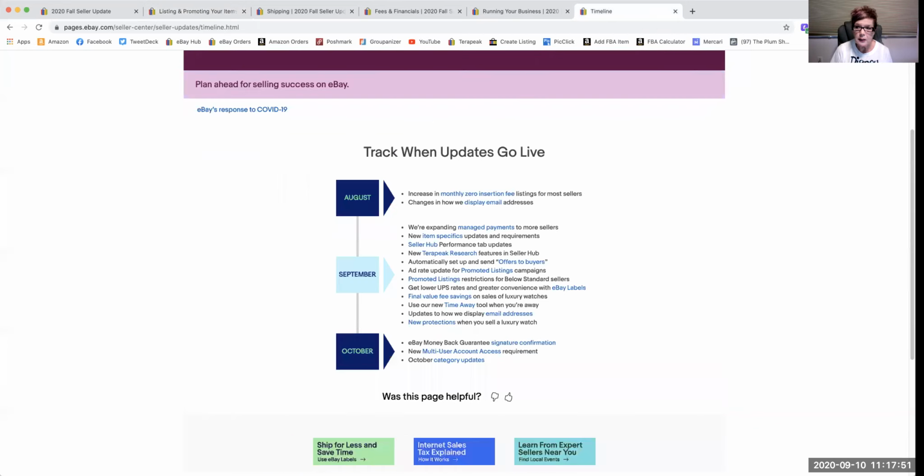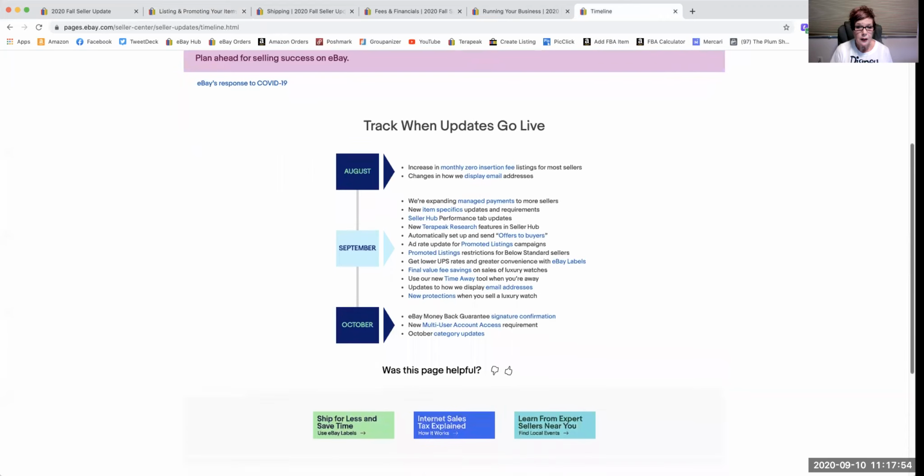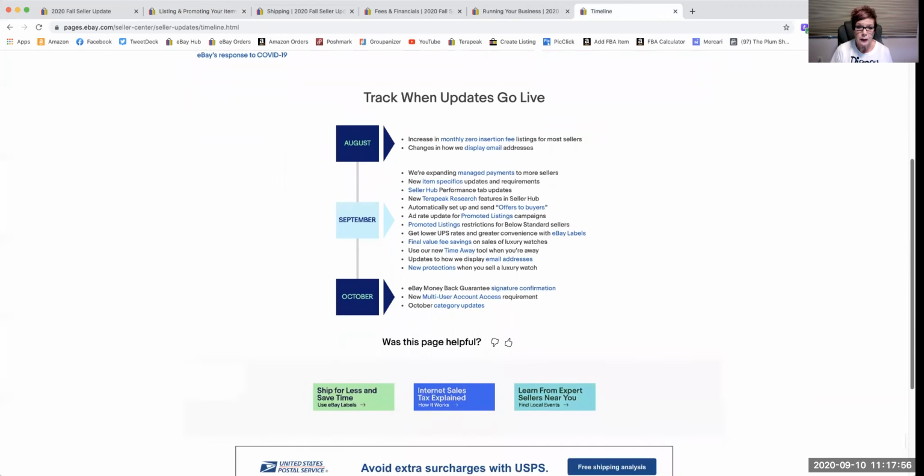Well, and finally, not to make this go on forever, this is the timeline. Monthly zero insertion fee listings for most sellers, those big fees that you got, they're going to continue. All of this other stuff, it looks like it's going to happen in September. The offers to buyers, the ad rate changes, the promoted listing changes, the new time away tool, that will all happen in September. In October is when the money back guarantee, secret confirmation, and the multi-account access will happen. All of this available right on the fall seller update.